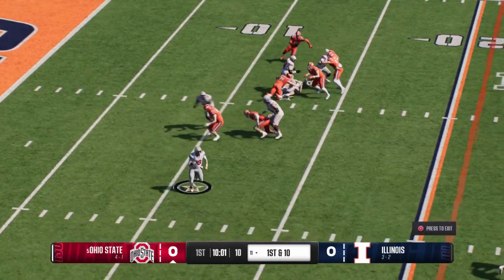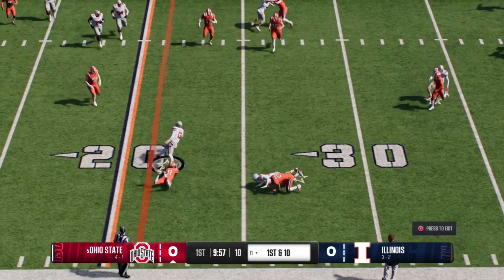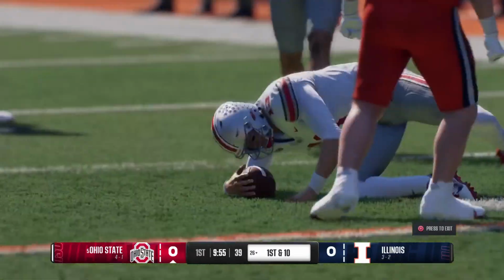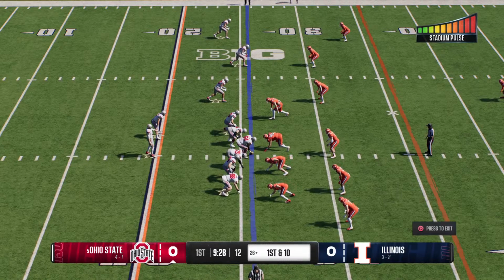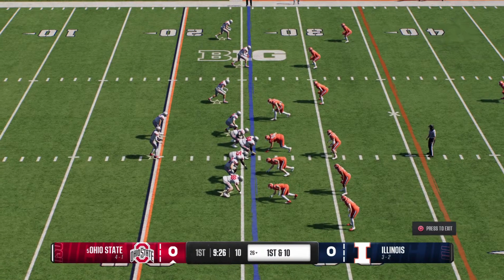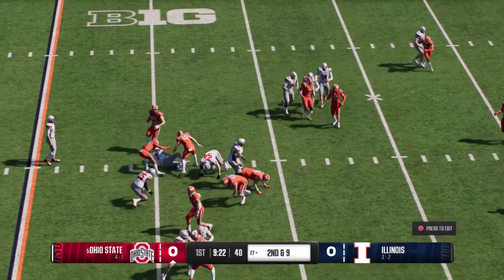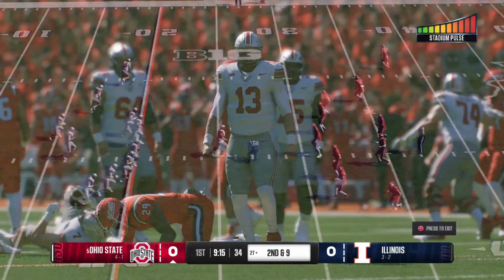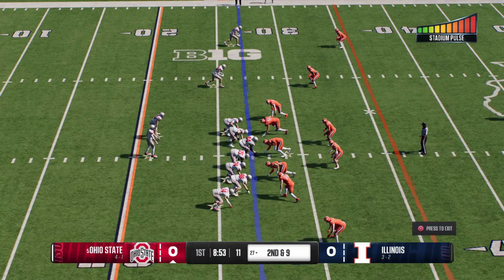He'll keep it himself. Past the first down marker and still running. And he's brought down after a nice gain. The Buckeyes will snap it on 1st and 10. Hand off from the shotgun. A collision, and he's stopped at the 27 after picking up 1. Didn't get much on first down. It's 2nd and 9.